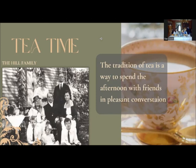Now, in addition to high and low tea, there's also meat tea, which is realistically more of a meal. So rather than being just little nibbles like we have today, it really was a way to have a full meal, which gets away from its original purpose, but just goes to show how customs evolve throughout the years.